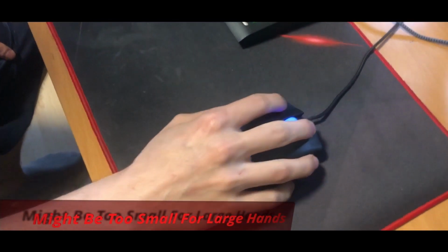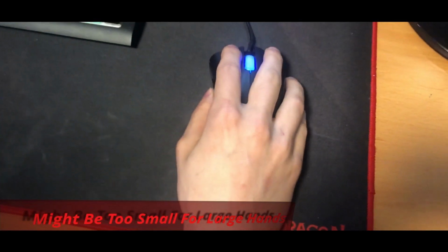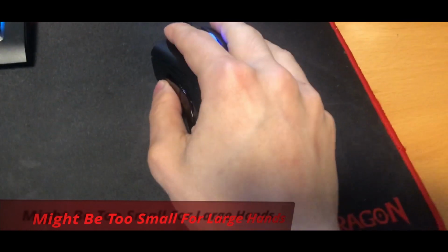I do have fairly large hands, so with the way that I have to grip it, I always have to grip it a little bit further back, which is not typically the ideal way that you want to hold a mouse.